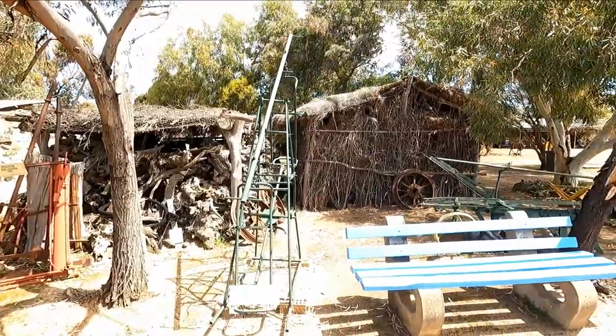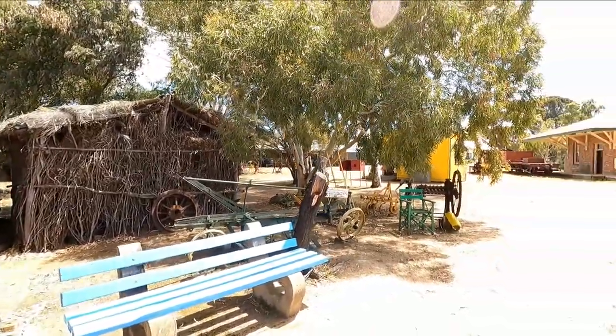This place is actually a lot bigger than it looks. There's a lot more out the back here.